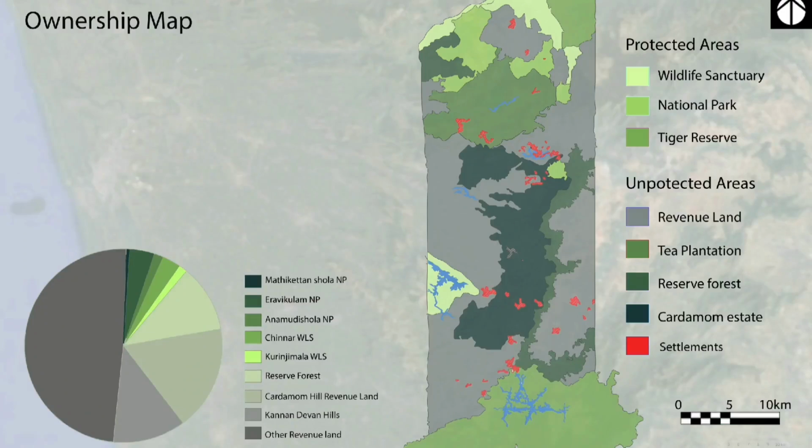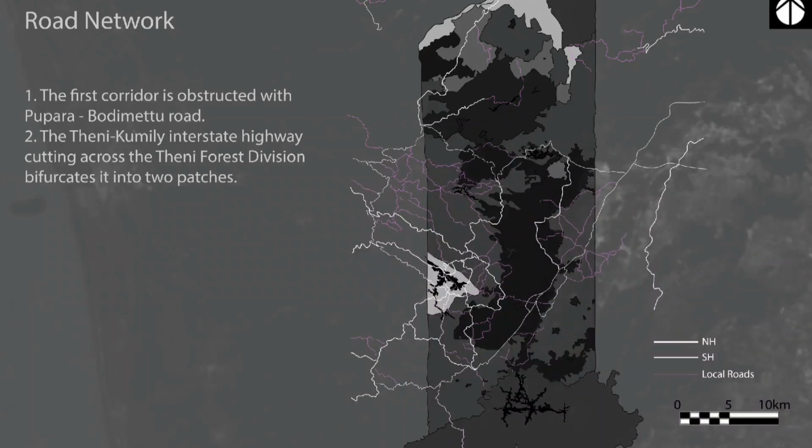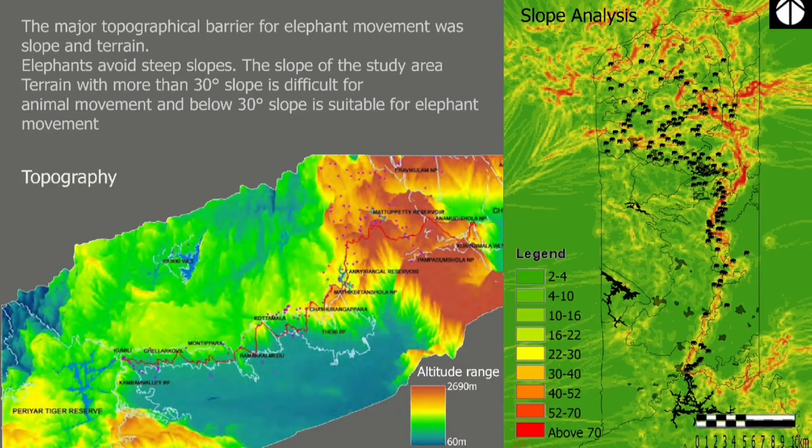And from the ownership map, it is seen that 22% of the area has protection status and the rest is prone to exploitation. The elephant sightings along the landscape show that there are many settlements coming in conflict with the corridor. The major roads that intersect the corridor are Pupara Road and Theni Interstate Highway. The other local roads are used by both humans and elephants without any conflict due to the less intensity of vehicles. The topography map shows that the elephants are found in highly elevated areas and avoid steep slopes above 30%.